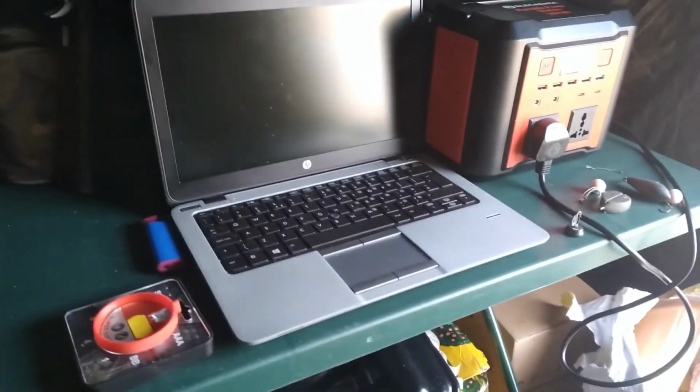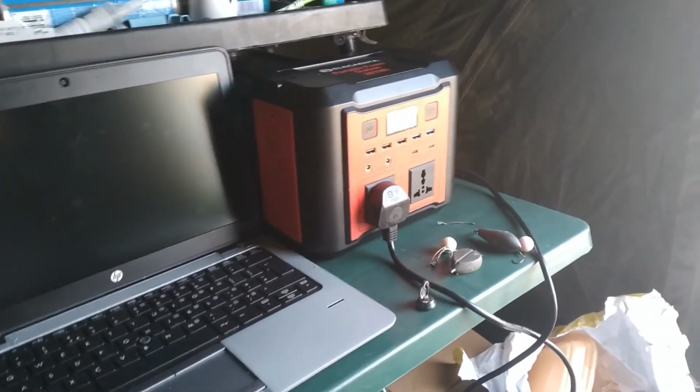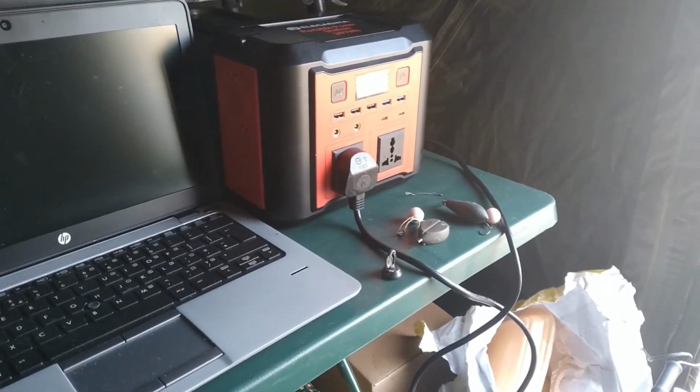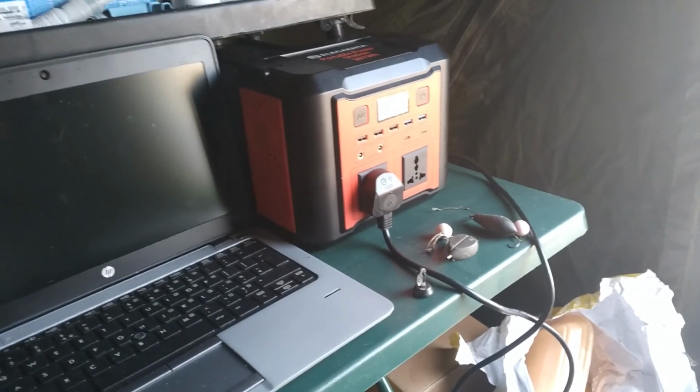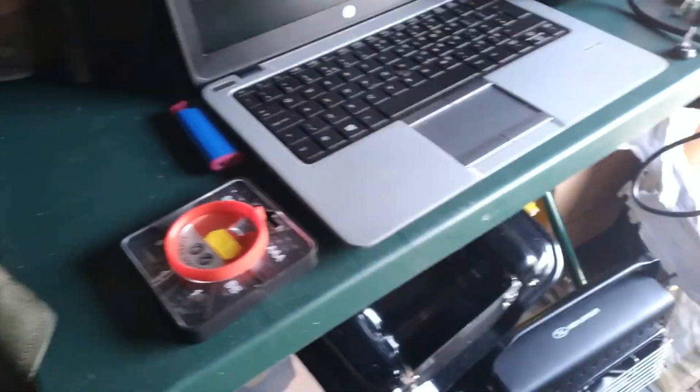Watched American Gangster last night. The Elegante Power Station Charger Super Deluxe. That is what you need in your life. 83 amps of pure sine wave power. Boom. There's the shelf on top of the shelf. So bivvy table on camping table.